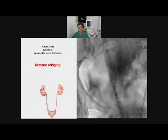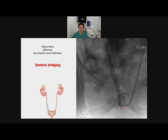We find the way from here to there. We bring the stent inside now, and you see the urine fluid goes through and no leakage, and we bridge 4.5 centimeters of leakage of the ureter, and we don't need any more treatment on that side. You see it here, from the ostium till the start of the destruction of the ureter. Here it is starting the next ureter part, and all is okay.